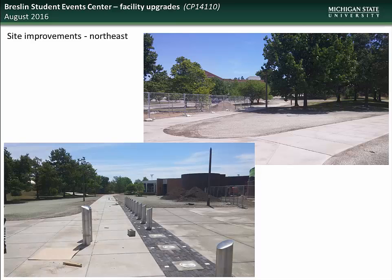In the plaza and access areas around the Northeast Addition, new sidewalks have been poured, bollards have been installed, and hydro-seeding of the surrounding areas is complete. It is interesting to note that the small bricks along the bollard wall glow in the dark to provide visual interest and accent lighting.